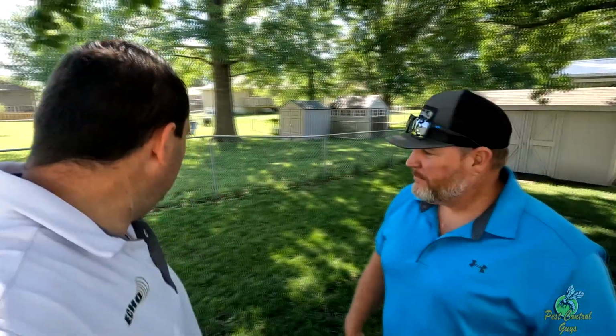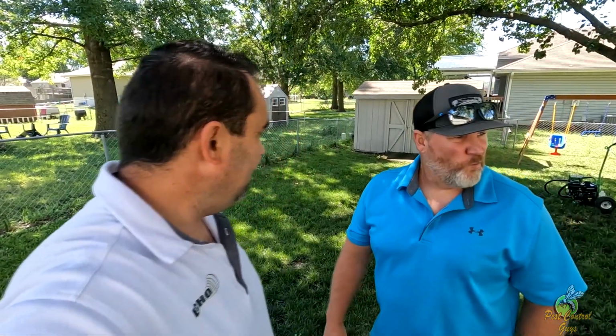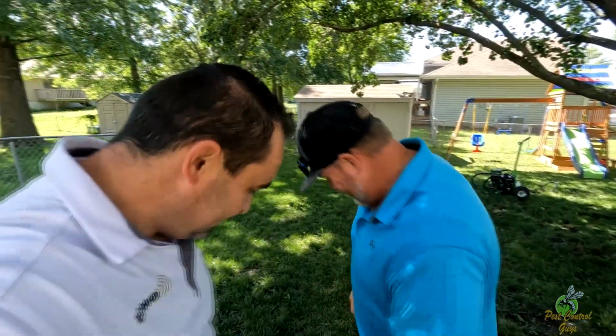The other thing to consider is the nest could be in somebody else's yard and their runs could come into your yard. So there's definitely that possibility here. But who knows? We'll take care of these that are active. Moles. We'll take care of the active ones and see how it goes.